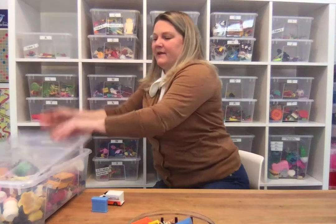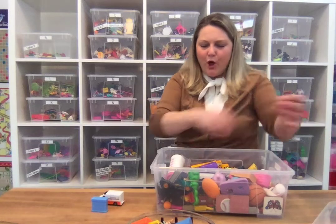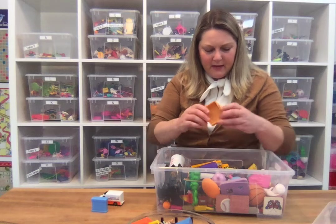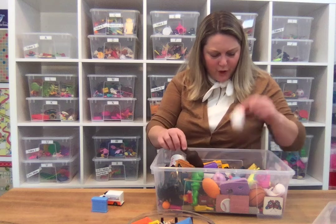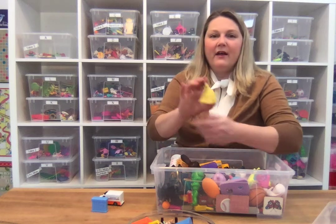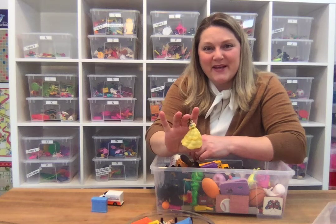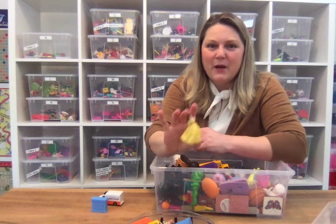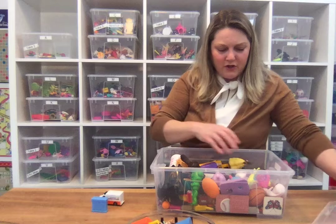My B bin is full of baseballs and basketballs. It even has a Batmobile and a Batman. It has a basket and a butterfly and beaver and bottle. And it even has Belle. Do you know Belle's other name? Beauty. They both start with B. Pick something that starts with B for your collection from around your house.